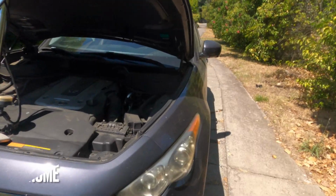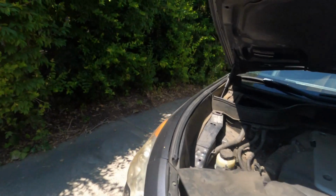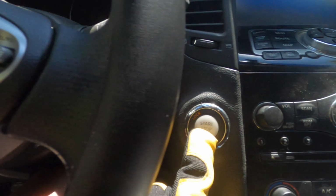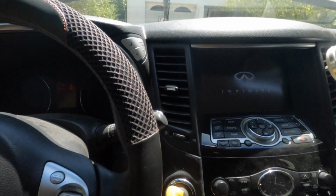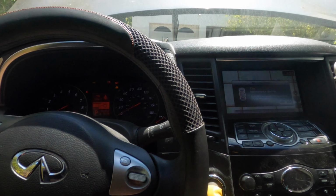I cannot get it to start. I think I checked everything. The battery is brand new. Well, relatively new. I put it in there last year. It's from 2023 and this is 2024. So it's about a year old. So I don't think it's the battery. And if I hit this, you can see it has power. It comes on, everything comes on. But it will not start. I keep trying to start it, but I think the starter might be out.